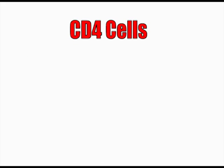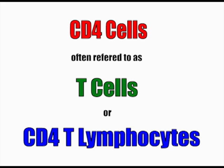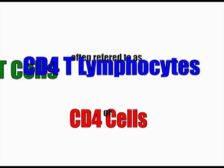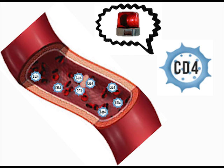First of all, CD4 cells are often referred to as T cells, or CD4 T lymphocytes. These terms are interchangeable as they all refer to the same thing. CD4 cells are a type of white blood cell which are responsible for alerting your body's immune system when they detect potential intruders, such as viruses or bacteria.